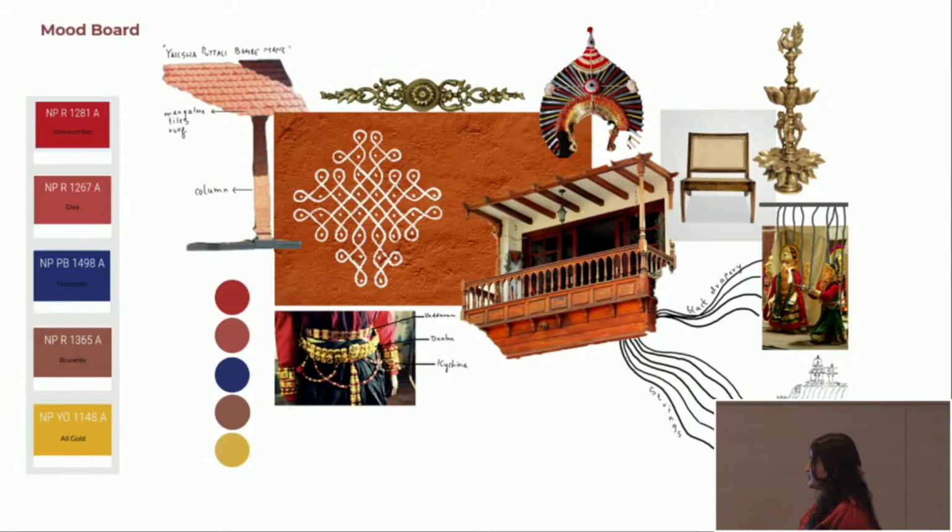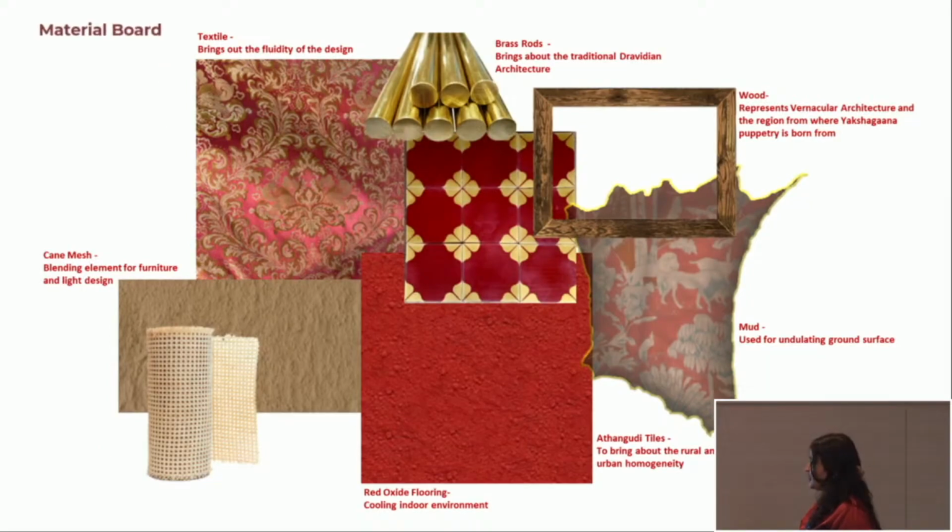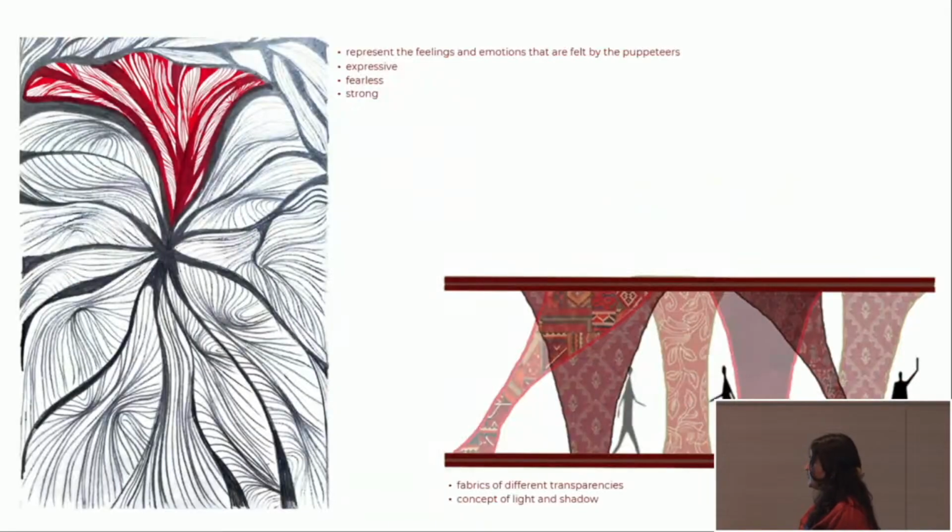And the mood board is inspired from the Dravidian architecture style and consists of ranges from the Nippon color range for the true and bright pigments. The material board consists of fabrics for their fluidity and brass rods that accentuate the surfaces. The art form itself is bold, strong, and expressive, along with fabrics of different transparencies, enhancing the concept of light and shadow.